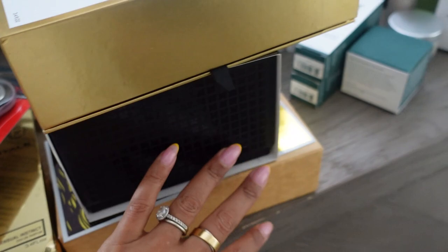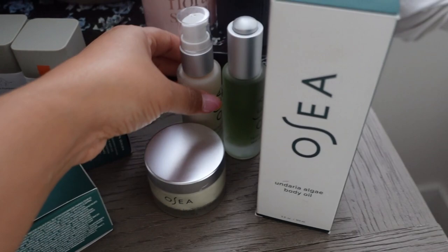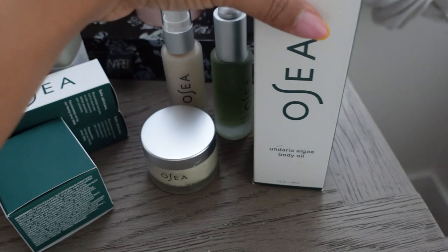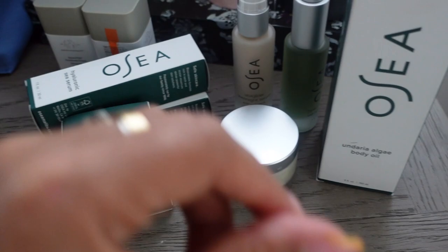Some skincare that I have been playing around with for the last couple of weeks, and I am obsessed. Osea, this nighttime serum is everything to me. You guys will hear about it very soon. The body oil is incredible. We have the body butter, which is so rich and lovely, but you guys will hear about it very soon.